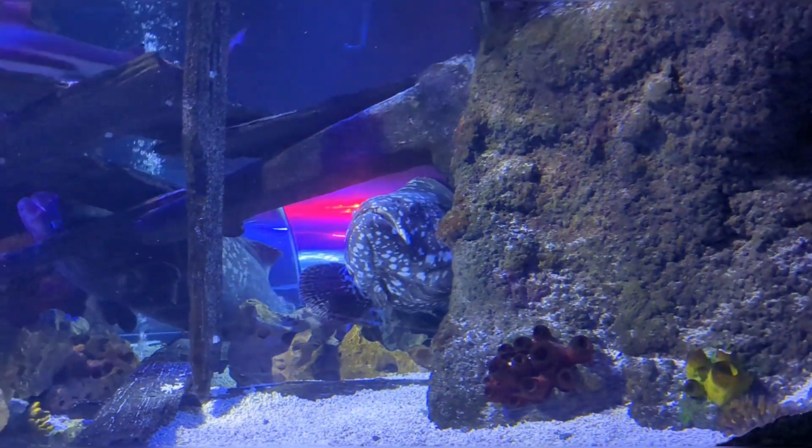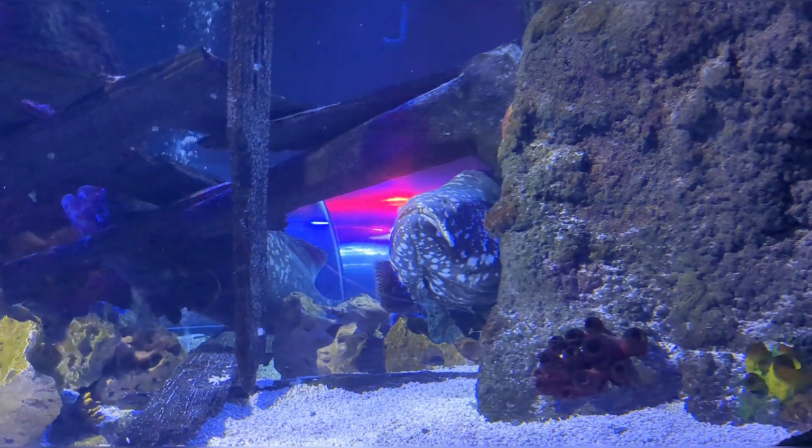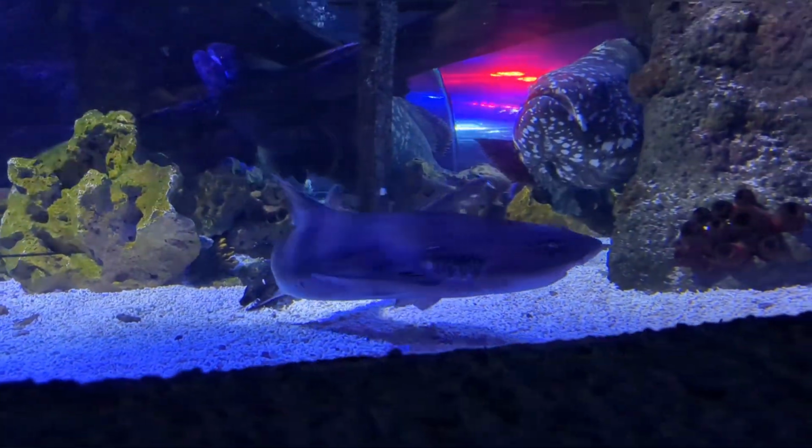And all the sharks in there as well. He is much bigger. Or she. Bigger than all the sharks. Oh, and there's a little shark as well. That's enormous as well.